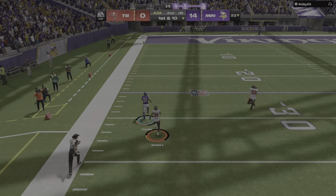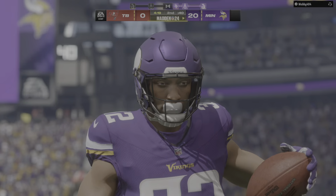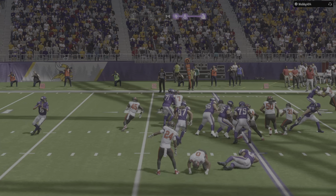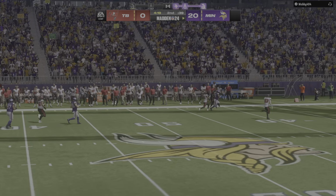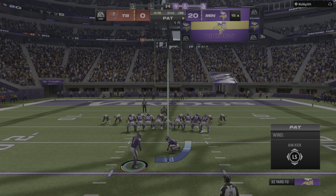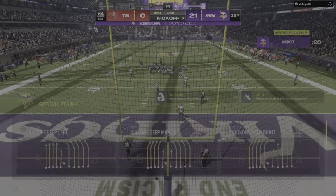There he goes again. He's on his way. Touchdown, Vikings. Ty Chandler on his way to a monster game. 3 first-half touchdowns. And the Vikings are able to strike quickly to add on to their lead. Joseph now to have the PAT. And it is now 21-0.